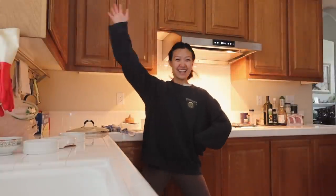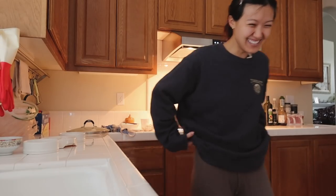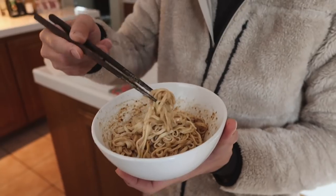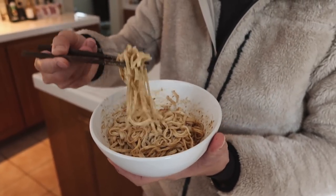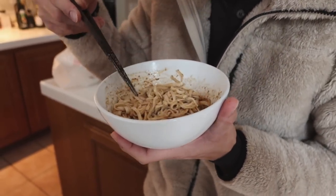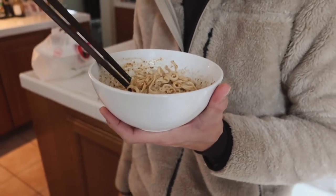Here, have some of this. Wow. Wait, are you from Blackpink? This one's okay. You don't really taste the spice. I think out of all their noodles, the Sichuan pepper, that one is the best. Mm-hmm. The noodle texture, everything.